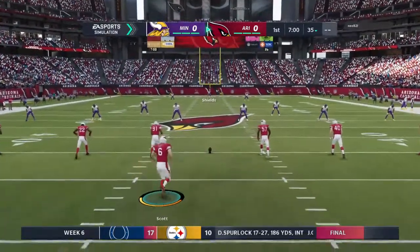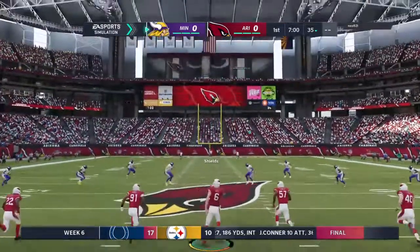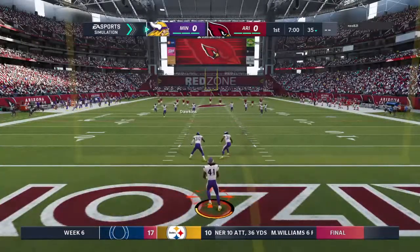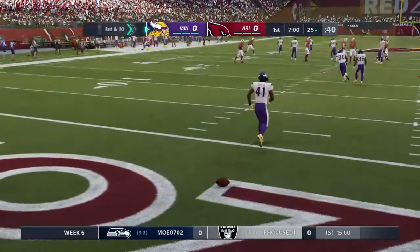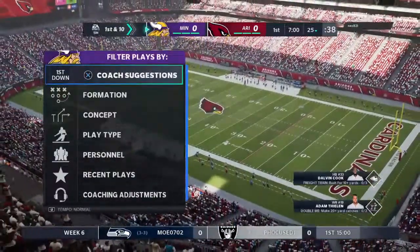Set to go now in Week 6 of the NFL season, and we are underway on EA Sports. This taken in about 4 yards deep, and no run back here, so they'll bring it out to the 25.